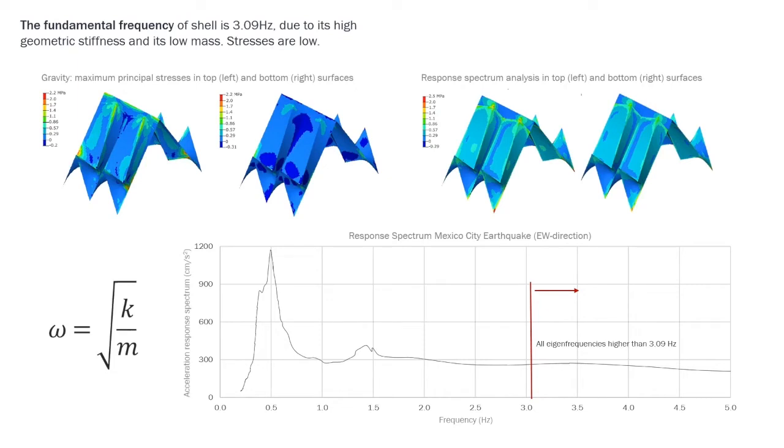Using a finite element approach, we modeled and studied the behavior of one of the thin reinforced concrete hyperbolic paraboloid shells designed by Felix Candela. We carried out response spectrum analysis, a linear dynamic statistical analysis method, which measures the contribution from each natural mode of vibration to indicate the likely maximum seismic response of an essentially elastic structure.